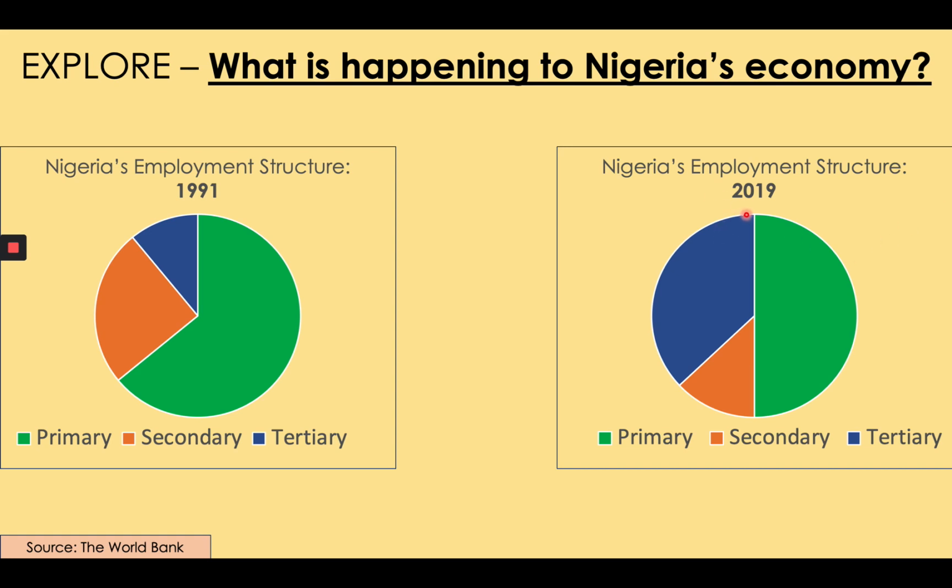Also, as incomes have risen in Nigeria because of development projects and because of the revenues from oil over time, more people are buying manufactured goods because they have higher incomes. As a result, the retail sector, which is in the service sector, has grown significantly in Nigeria. People work as shopkeepers because the consumers, the average person, can buy more, and so shops grow. Retail is in the tertiary sector.